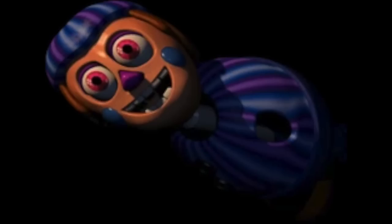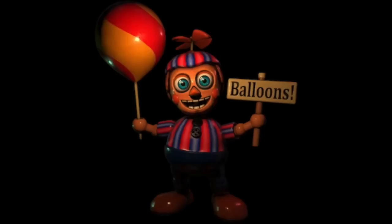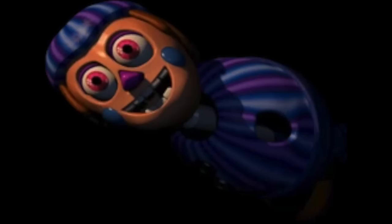Balloon Boy and JJ. I'm ranking them together because they're really just the same design. Putting aside my anti-BB bias, I just don't like how they look. I guess I could say that they have a leg up on Toy Freddy since they do manage to look somewhat creepy, but still it's not pleasant to look at.